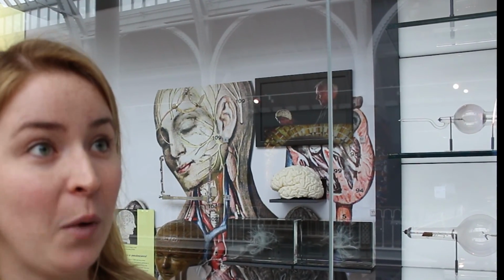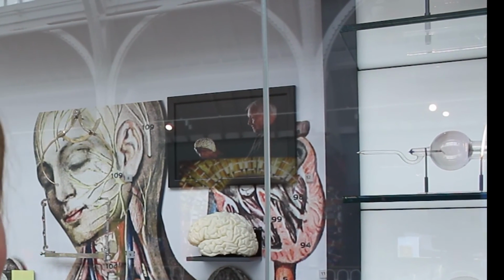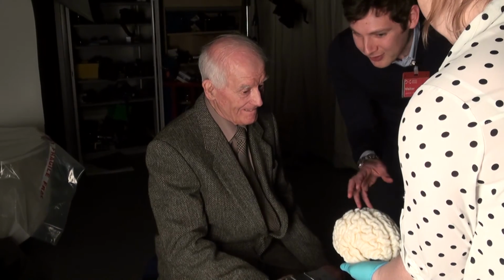So my favourite part of this project has actually been immortalised in a photograph behind me. After we printed the 3D printed brain and we had the white matter laser etched into 2 blocks of crystal, we had Mr. Scott come in and meet his brains and have a photo shoot. And it was really fantastic for him to be able to not only meet his brains, but also meet some of the researchers who have been doing work on his scans.